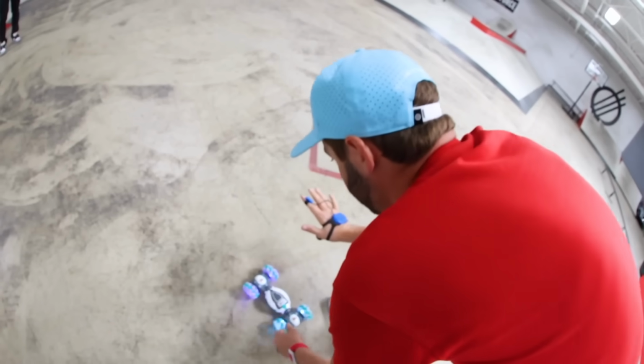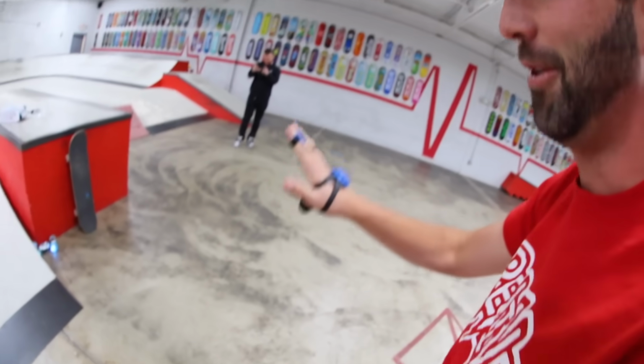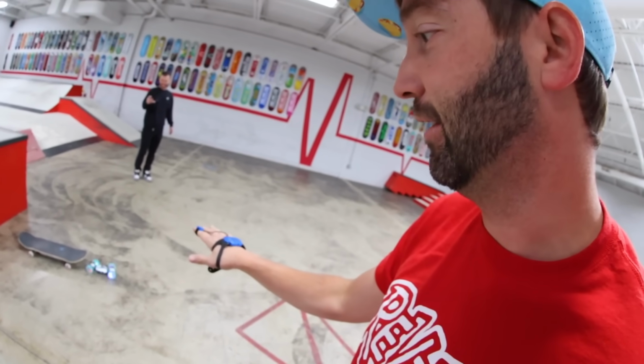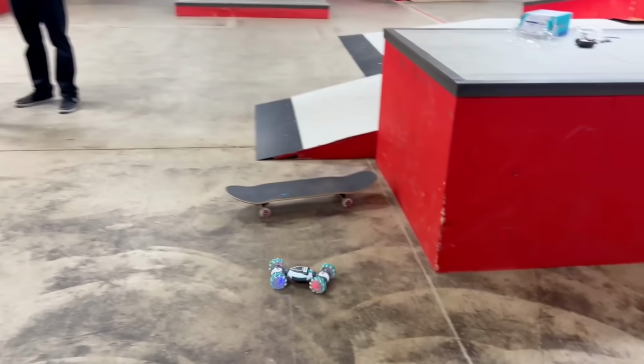The sound effects are killing me. I don't know what I'm doing. Oh, no, okay. I almost broke it right away. It's like a mousetrap. So watch. I think this. That's going the wrong way. There we go. How do I steer?